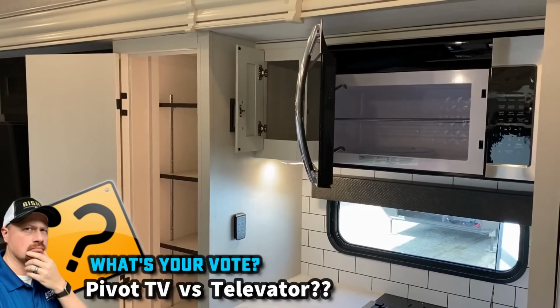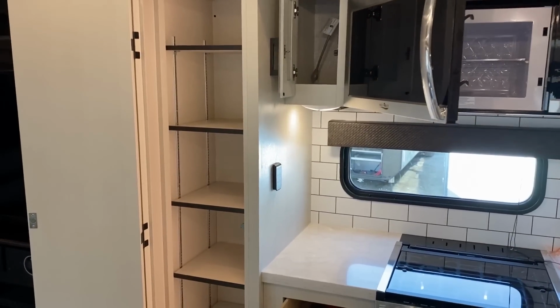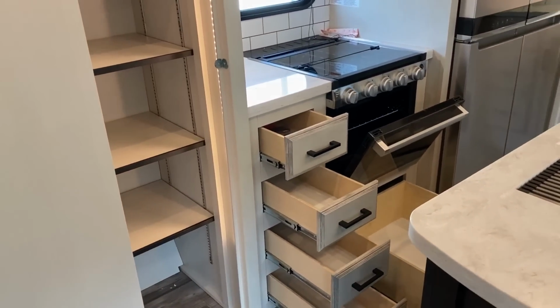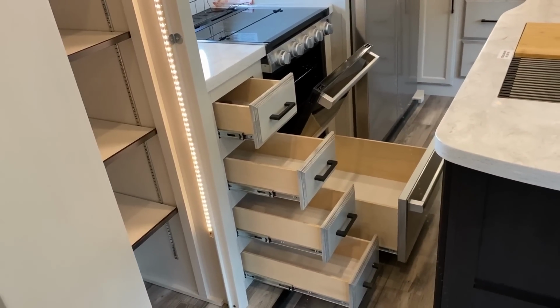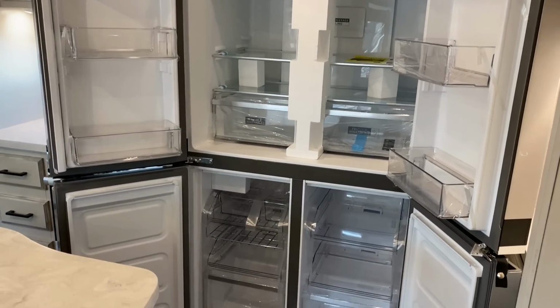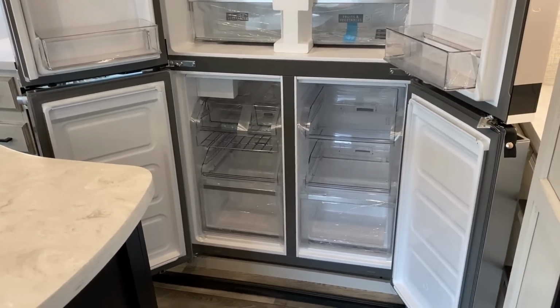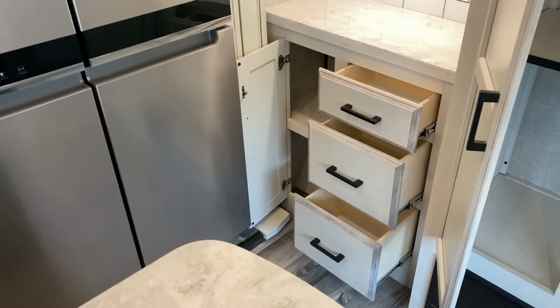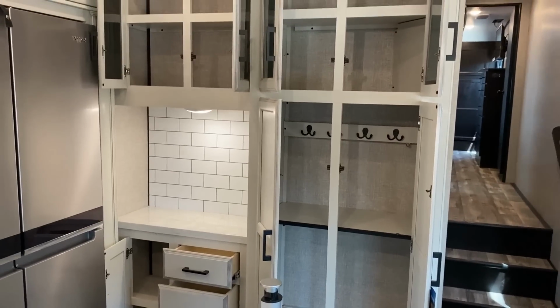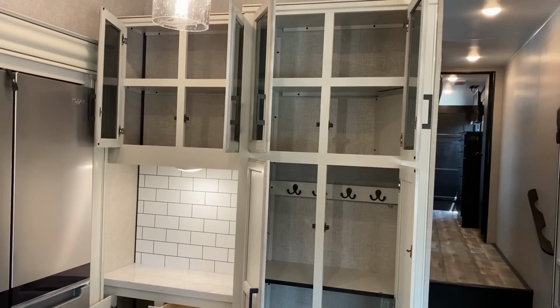Do you prefer the televator with the window in a floor plan like this, with the maximized window coverage on the door side, or do you prefer it done like that with a swing-out TV? With this one already having enough windows, I kind of prefer the extra storage over here on the neighbor's side of the RV. Now, you may have noticed that closet can also become a pantry, a bit of a closet, if you will. You get to choose which one you want.